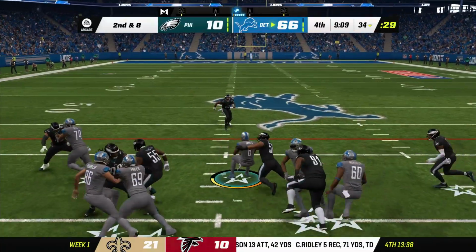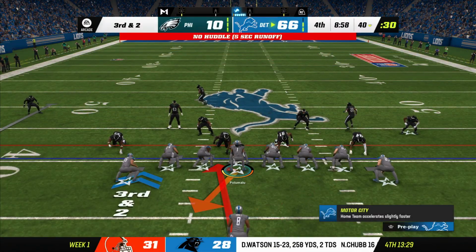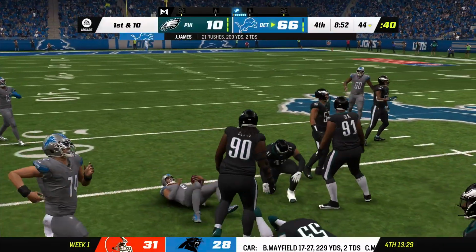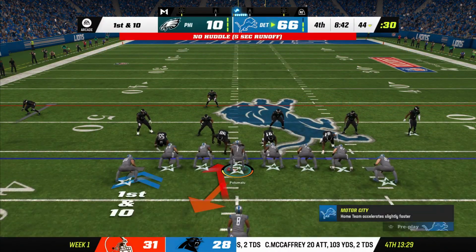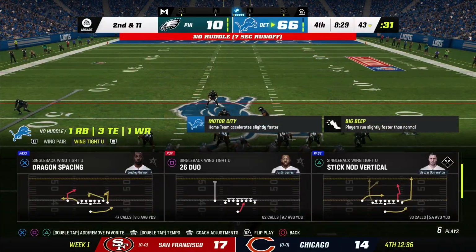On second down now, it's James. And he'll get this up to about the 40. Looking to speed things up here, going with some tempo. On third down, James. And he'll be taken down, but he does have first down yardage. A pair of first downs gets him a first and 10 up at the 44. He'll lose a yard there, and it's second and 11.